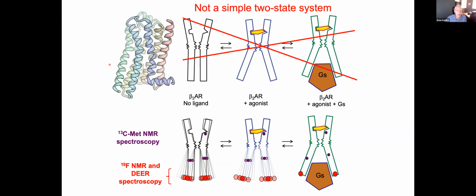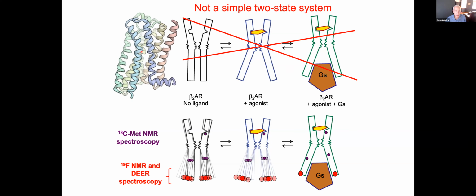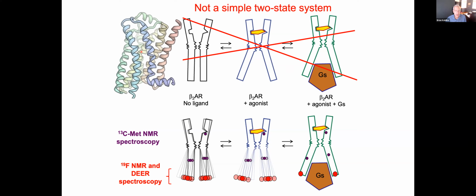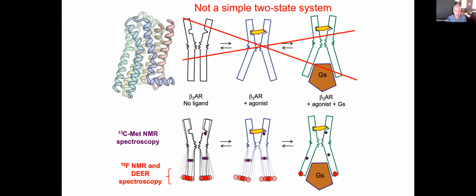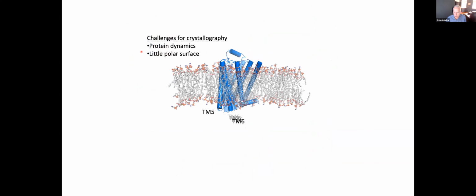So this is a molecular dynamics simulation of the beta-2 adrenergic receptor, the one we spent most of our time working on. And it just gives you a sense of the dynamic character of these proteins. Now, what are the challenges for getting structures by crystallography? Well, clearly protein dynamics is incredibly important. And what that means is that receptors exist in the basal state as a heterogeneous population of conformations. The other is that there's relatively little polar surface for crystal lattice contacts.